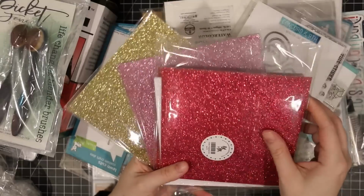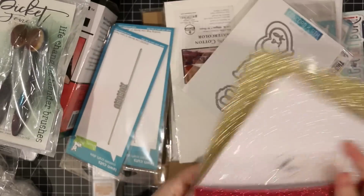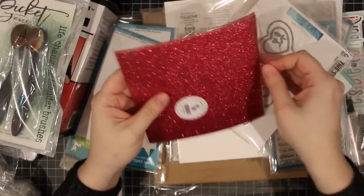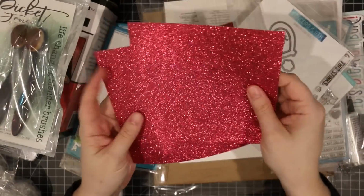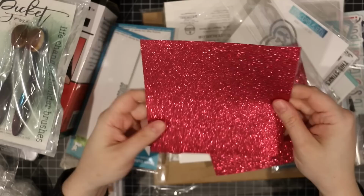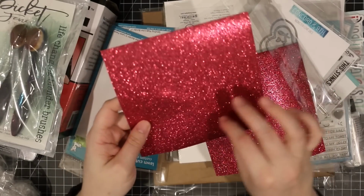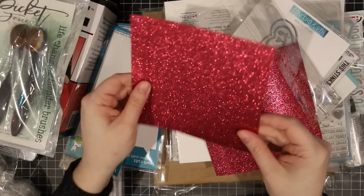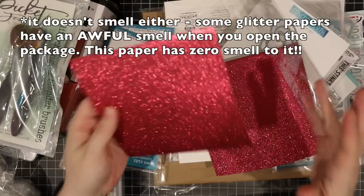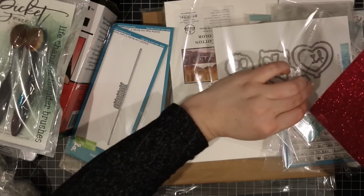It die cuts like a dream. It does not shed anywhere at all. I always feel like I sound like a broken record, but of course not everyone watches every single one of my videos. It's not super thick. And like I said, I have die cut these with the most intricate, thin little word dies, and it die cuts wonderfully. Isn't that gorgeous? And it doesn't shed or flake anywhere. Highly, highly, highly recommend. Absolutely love.